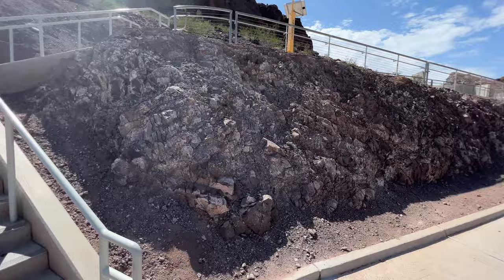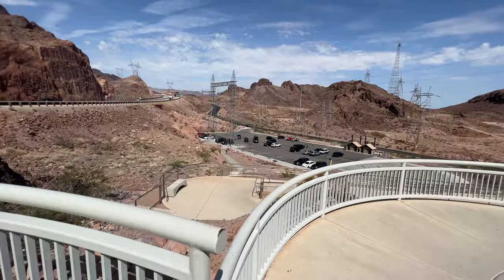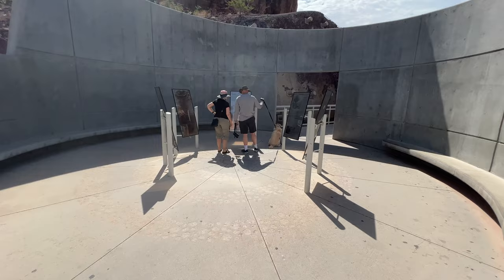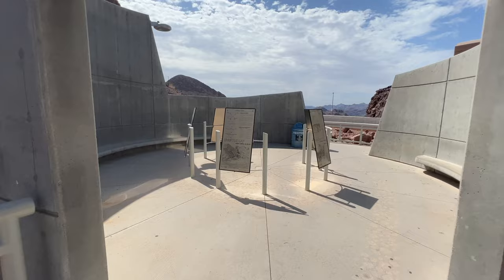Well, there are your stairs. You have a little area you can sit, stop, and look out here. Looks like another little informational area and place to rest. Again, more information about the footings for the bridge, the span of the bridge, history of all the construction.